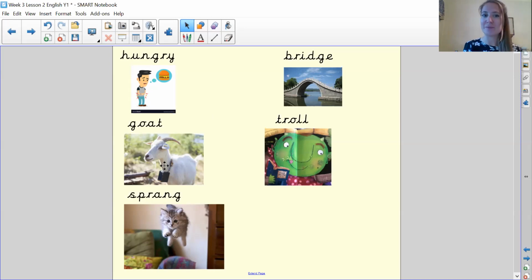Next one, we know that one from yesterday, we've got our goat, haven't we? And he's got his little bell on because when they're up in the hills, the farmers need to hear where they are. So they often wear little bells so they can hear where they are. Next one, we've got troll. And the last one is sprang. Because remember, the troll sprang up and surprised the goats, didn't he?